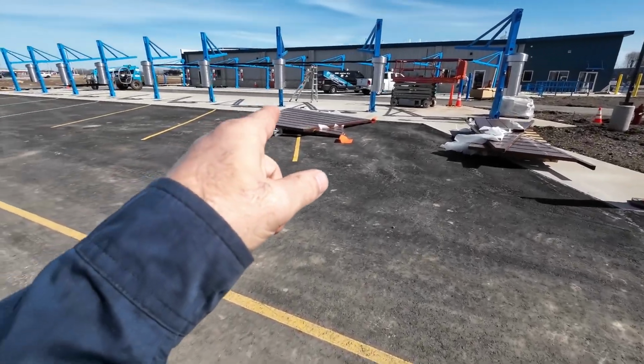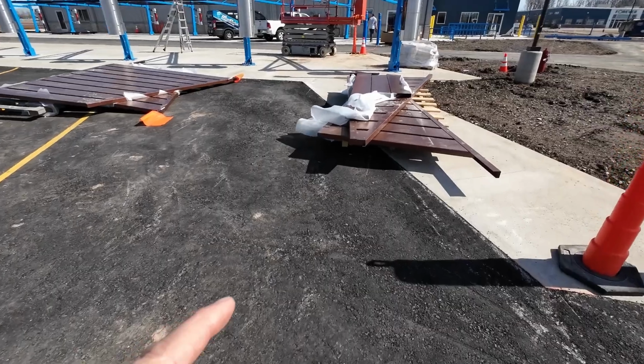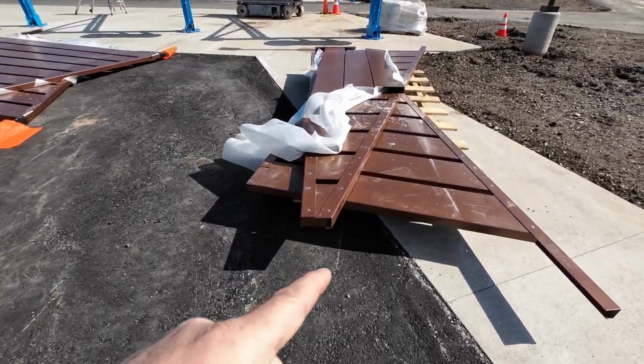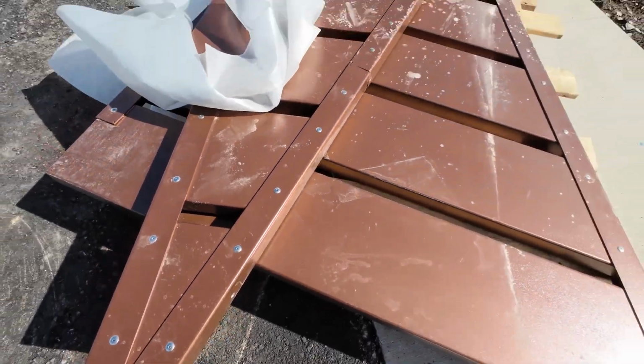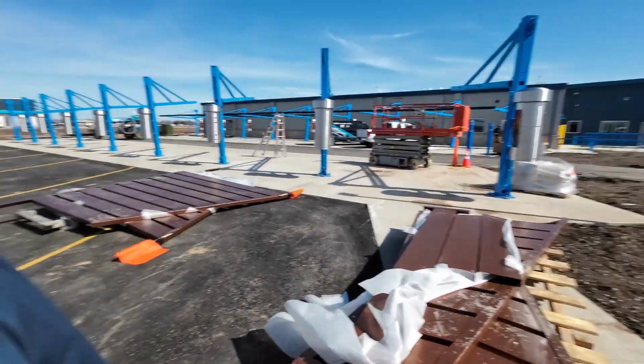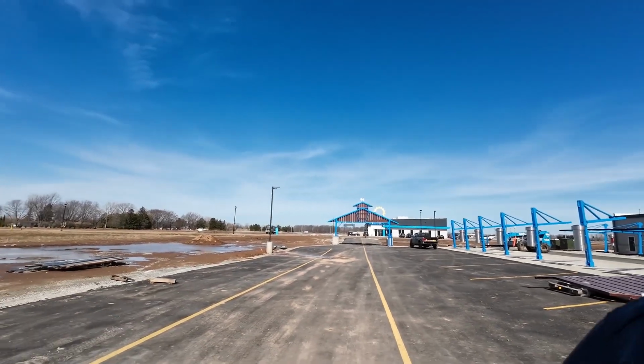These are the front facade pieces that we put together. This is all formed aluminum, stainless steel prop rivets holding it together. It's going to look pretty nice when it's up there. It's going to be similar to what we saw on the other side of the overpass.